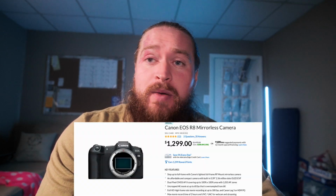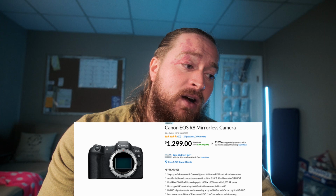So this is going to be the Canon R8, and it is coming in at $1,299 right now. It will go back up because we're kind of seeing those Black Friday, like holiday prices right now. I do think it's commonly around like $1,500, but what you get with this camera at this price point is kind of insane because it's basically an R6 Mark II with no image stabilization and some tweaked video specs.